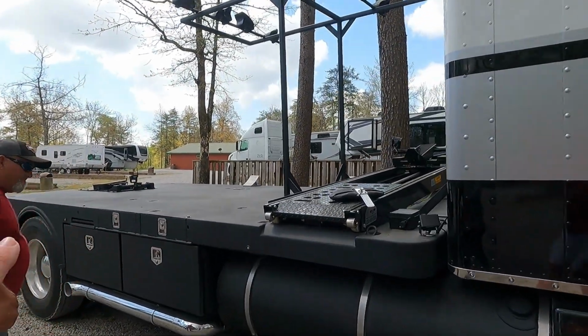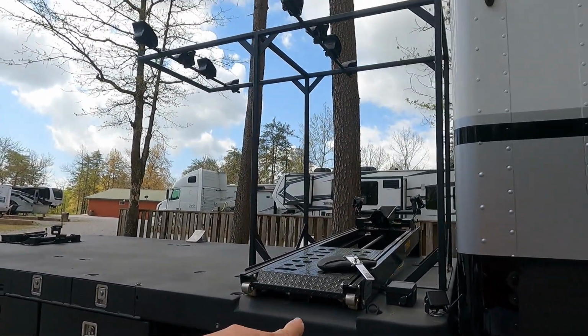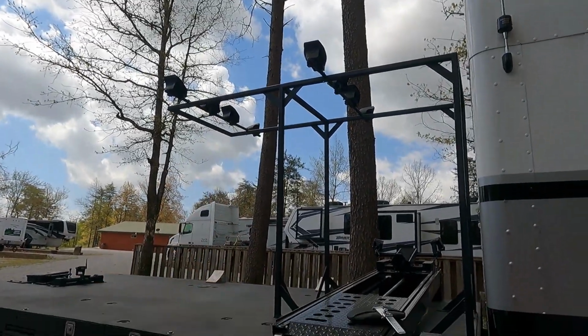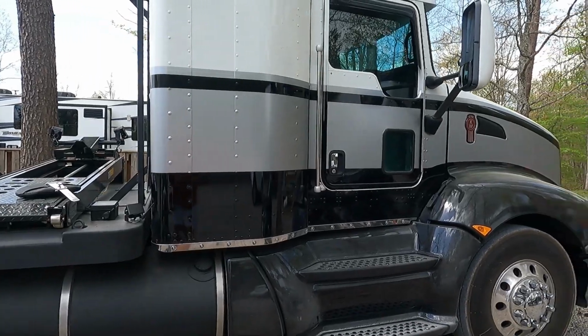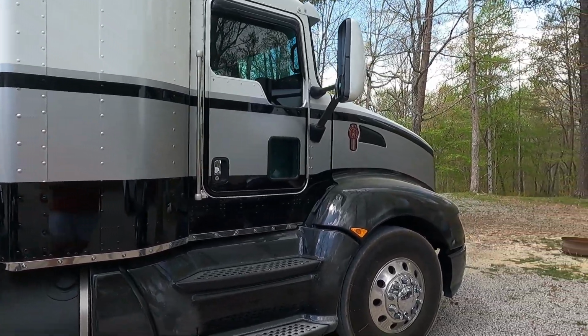They put their smart car back here and their motorcycle right there and their kayaks up there. Got everything you need. Beautiful. I love the colors. Yeah, beautiful job.